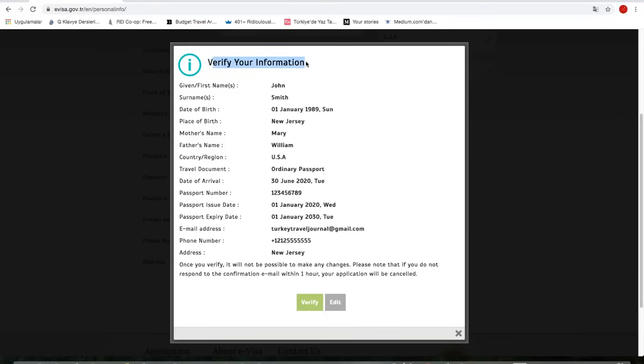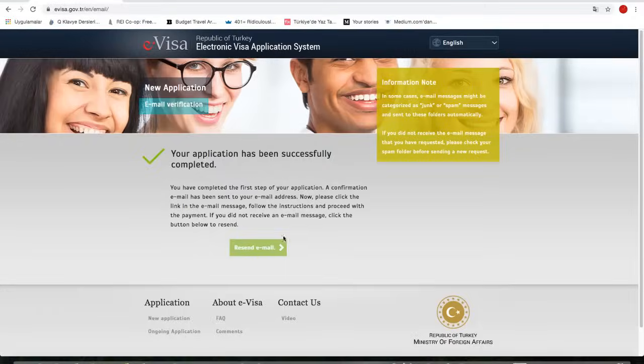Check your information before approving. It's not possible to change it after you approve. You need to start from the beginning. Click Verify. You will receive an email with a link to the payment page. Log into your email account.